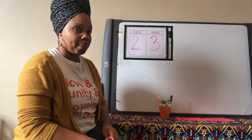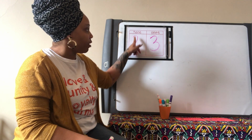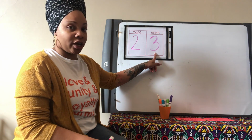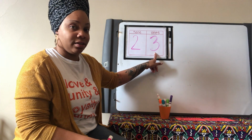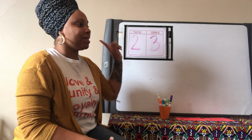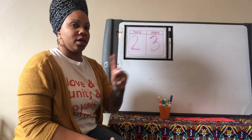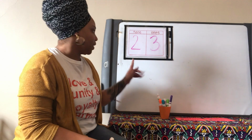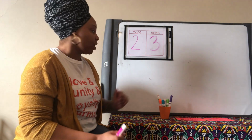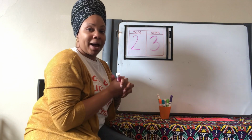Yay, Bo? So the number 2 is our first digit. That's our tens. And our 3 is our second digit. That's our ones. Yay, Bo? It will always be tens and ones when you write a number. This is the tens place, and then it's the ones place. All right? So I can draw my tens and ones.